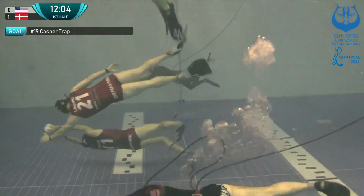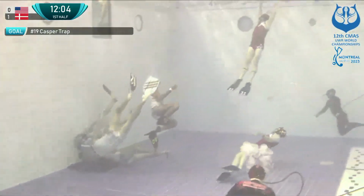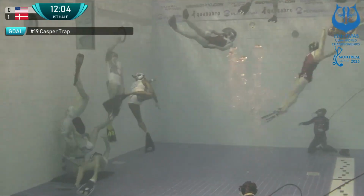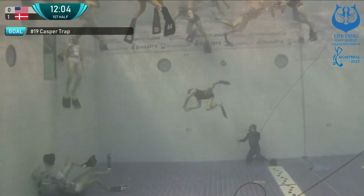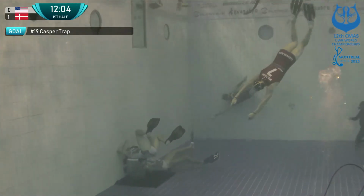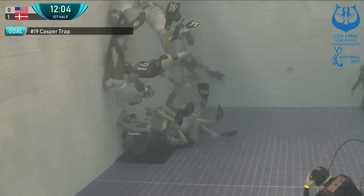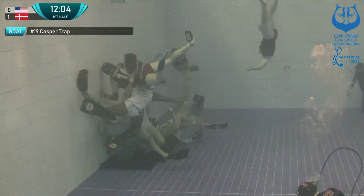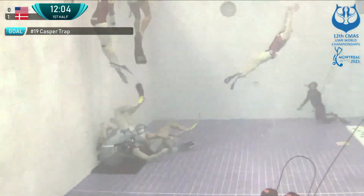With such a strong team as Denmark, it's important to try to keep the ball on the water. But you and me, we know how difficult it is swimming this big pool. Absolutely, but looking at Denmark now compared to say the previous World Championships, they've really brought a very, very physically fit team full of really excellent swimmers.